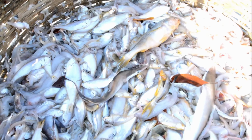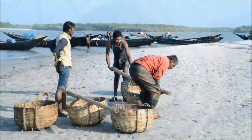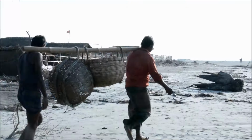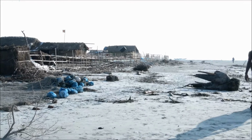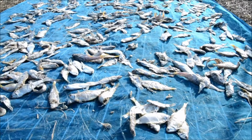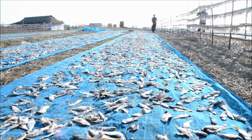Quite isolated, but it is home to a fisherman village. In fact, this place is known for catching and drying fish. After the Hilsha season is over, fishermen from all over the country would send their fish here for proper drying and then send them back to their own companies.